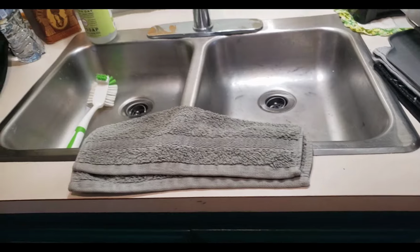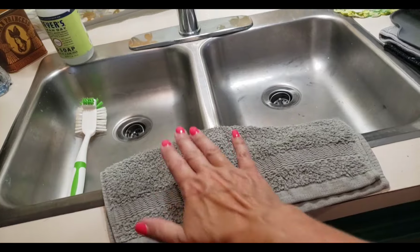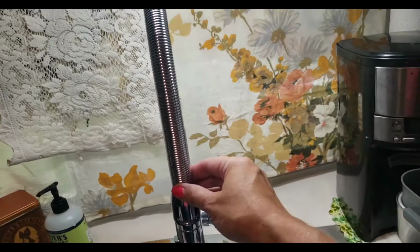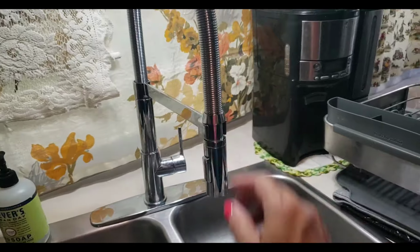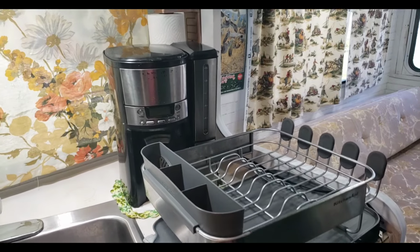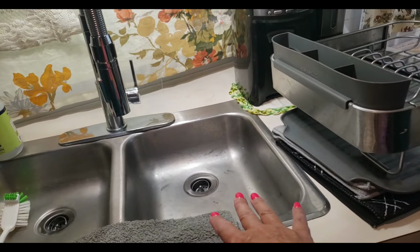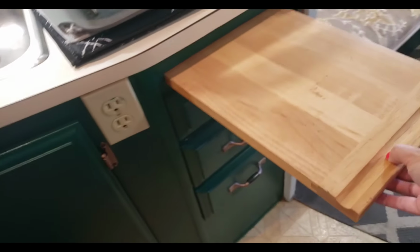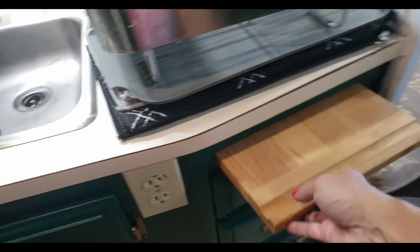Here is our sink. The only thing I don't like about this sink is it's pretty shallow, so you can't put very many dishes in it. And you have to be careful because the water will slosh out. But my husband did replace the faucet, so we have this nicer faucet to use now. And we have to have our coffee, so we put an old coffee maker in, and I got a new one for inside the house. And then I have a dish drainer, which I can fit over inside that to let the dishes drain too.